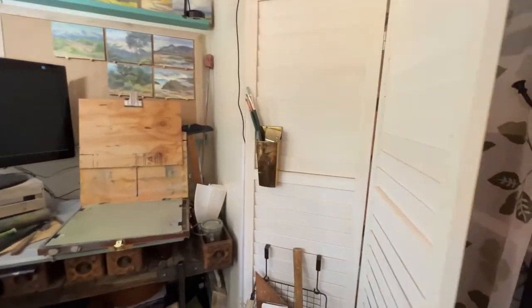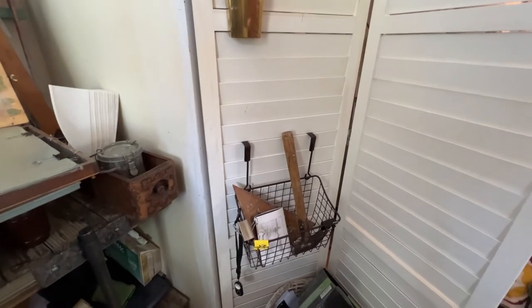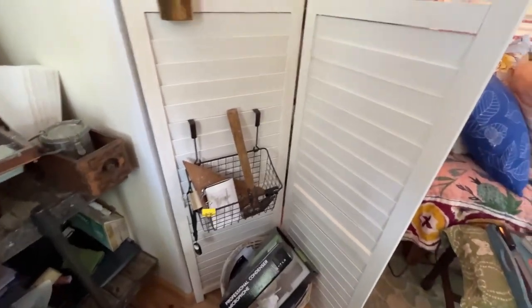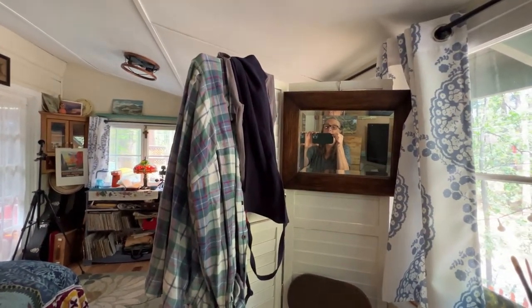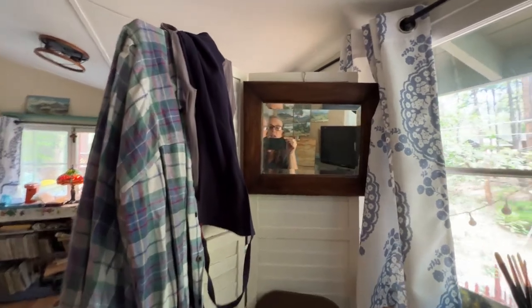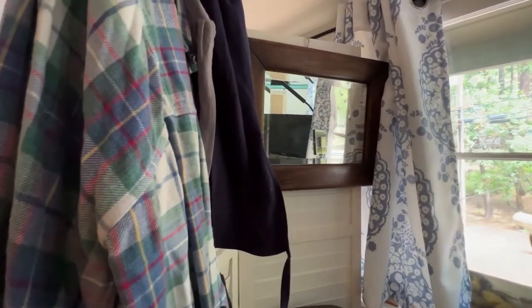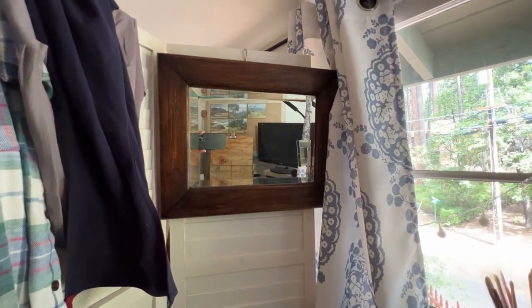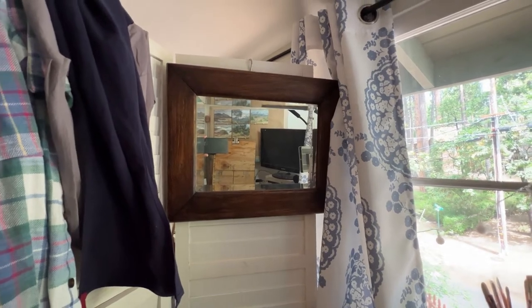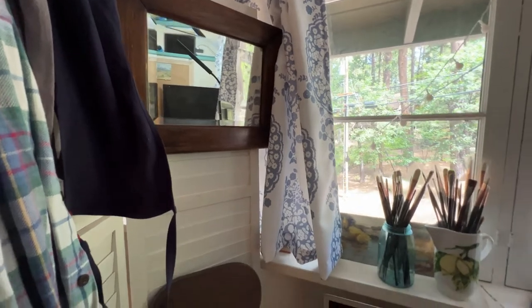I can also hang brushes, tools down here. My garbage that I need to empty is down here. I've got my aprons, smock. And you can see I have a mirror that I hang so that I can see my easel right back there. And so if I want to flip the image of what I'm painting to see what's reading right and what's not, that works for that.